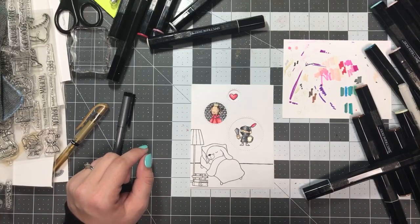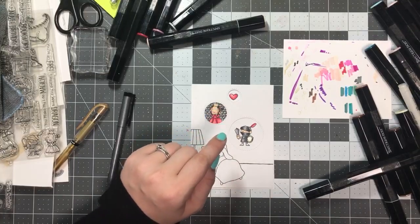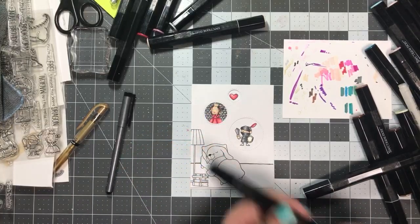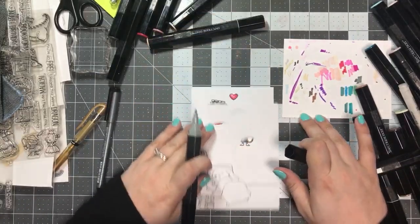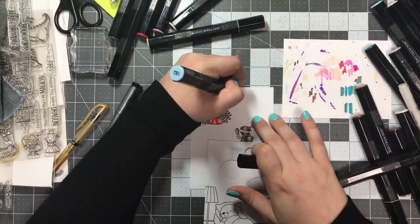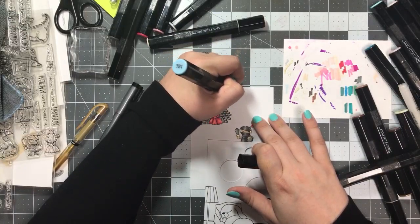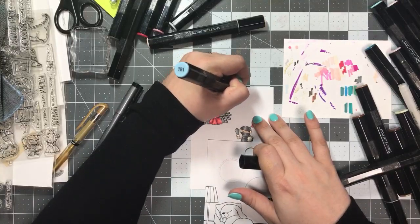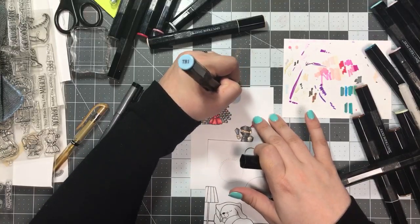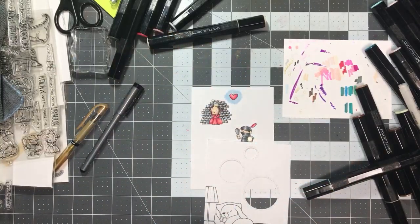Okay, so I'm gonna give the heart a little bit of a blue background, I think. So this one is TB1. I think that's perfect. Because this will be like it's in the sky, kind of. Totally doesn't matter how far out this goes, at all, just as long as it's actually in there.